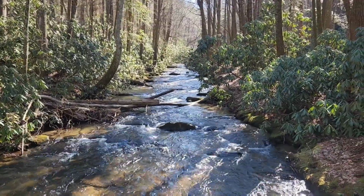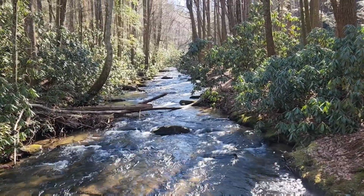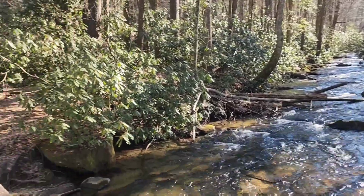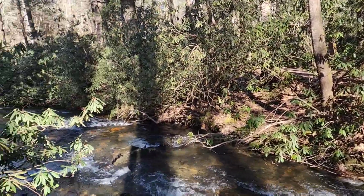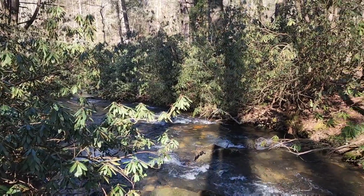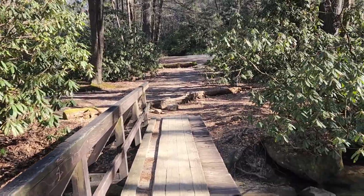So this is Three Forks Gap. It's beautiful. I'm going to try and turn here. Crossing over a bridge. Awesome. And here we go.